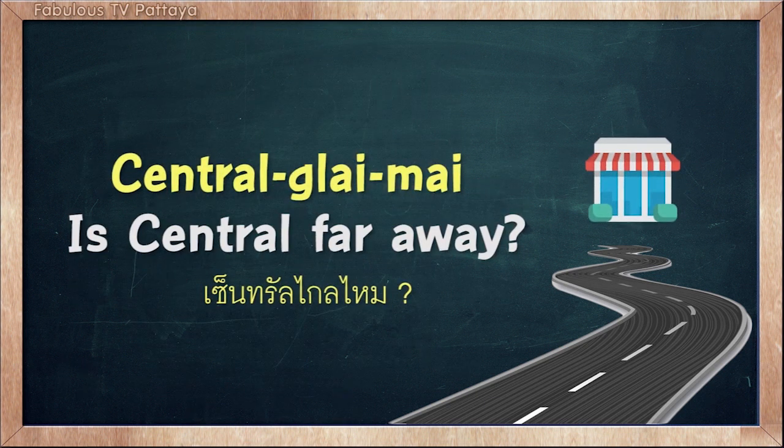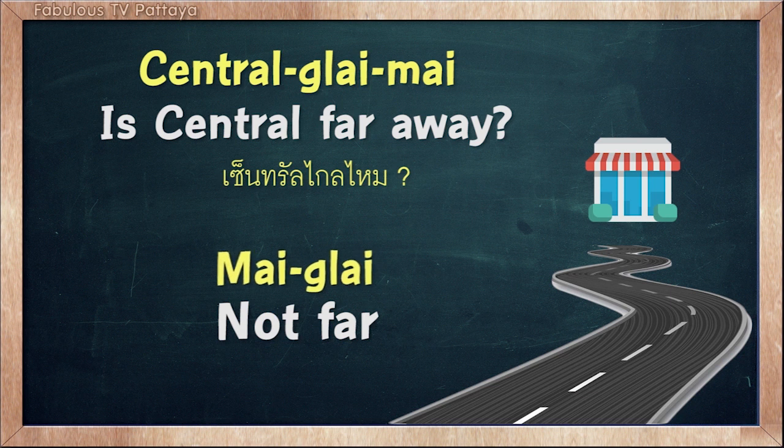Yeah. Central, because it's got the L on the end that you pronounce as an N. Grai mai. And then they go, mai grai. Mai grai ka. Not far, yeah? You just put mai. Not far. Grai is far. And you can say anywhere.